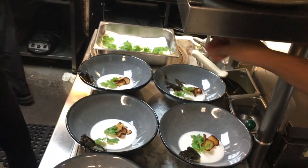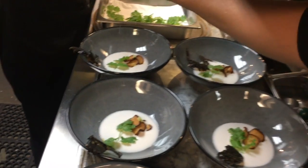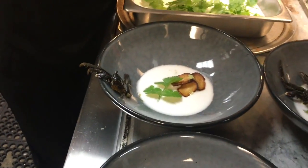Chef Nick hitting it with the sea salt off of Maui. Everything, baby. Beautiful. Coconut vanilla.